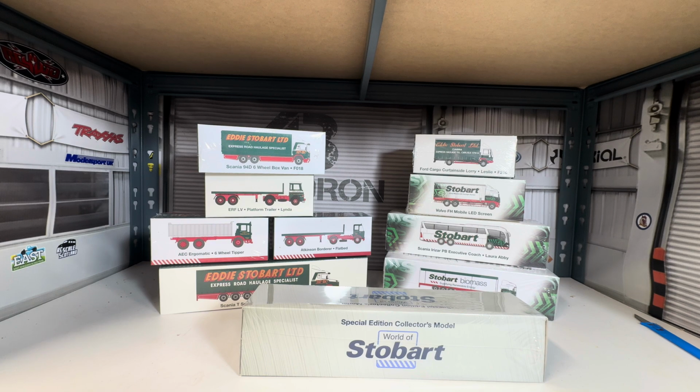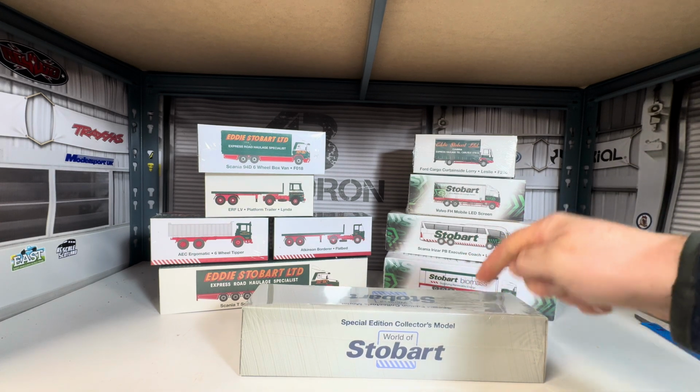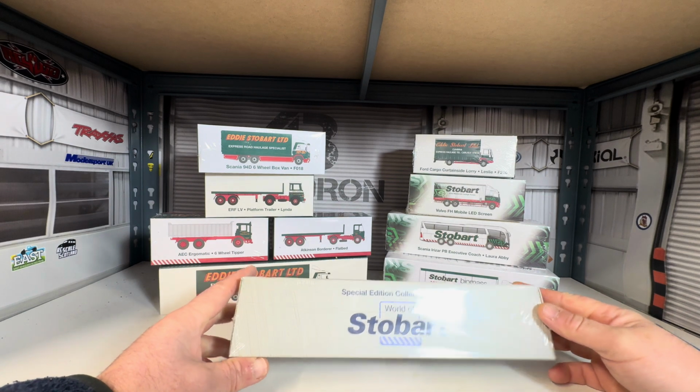In fact, very pleased with all the models, they look absolutely amazing. But I'm very interested in this one here. Let's open up and have a look. Now it says special edition collector's model from the World of Stobart.